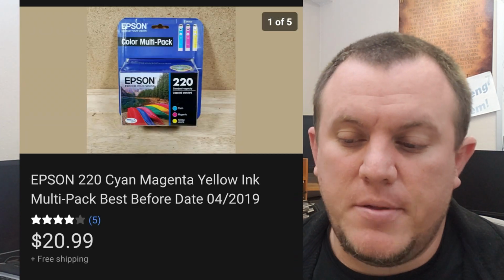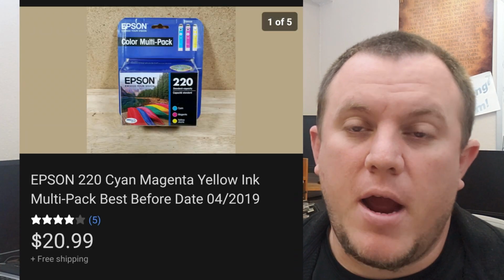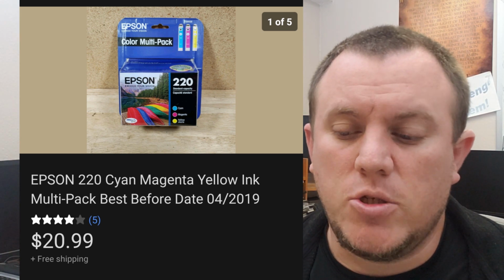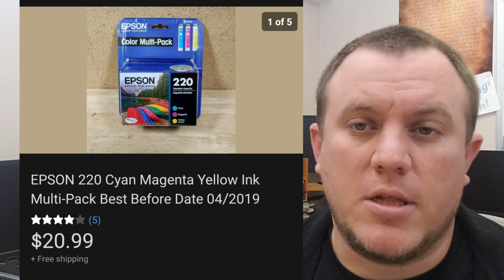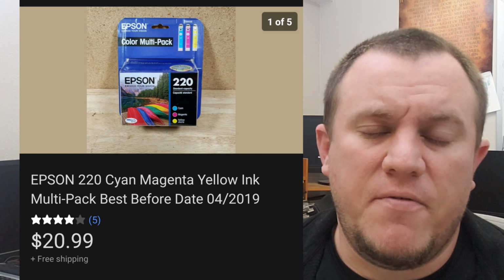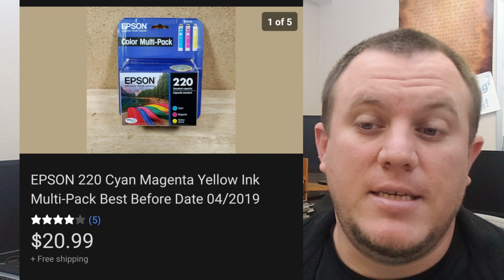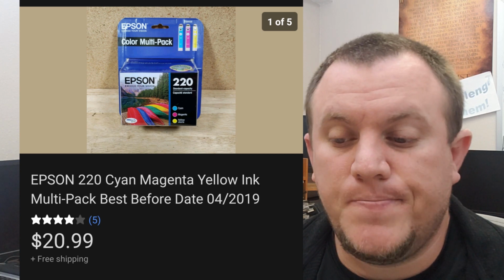Here's a good deal though, some Epson 220. This is a brand new sealed ink. I got it from the discount store near me. I think it was $3 for the ink, and it sold for 21 bucks, and it went out first class shipping. Love selling ink. Even if it's expired, you can make some money on it. This one actually expired 2019, and again, we got $21.